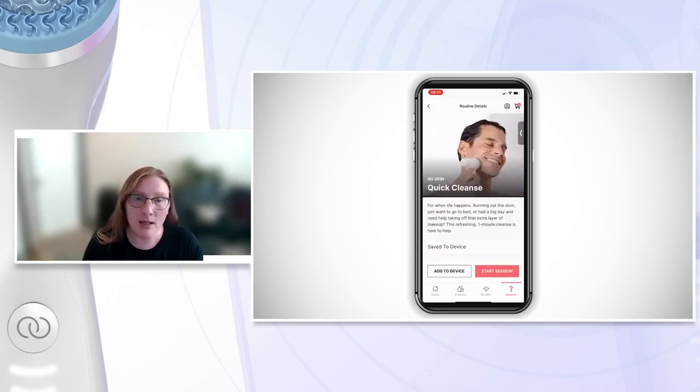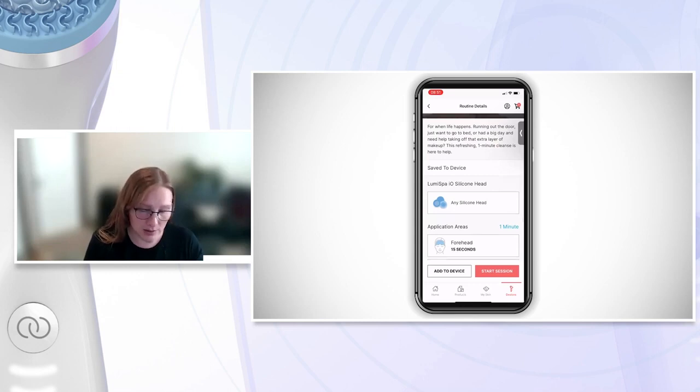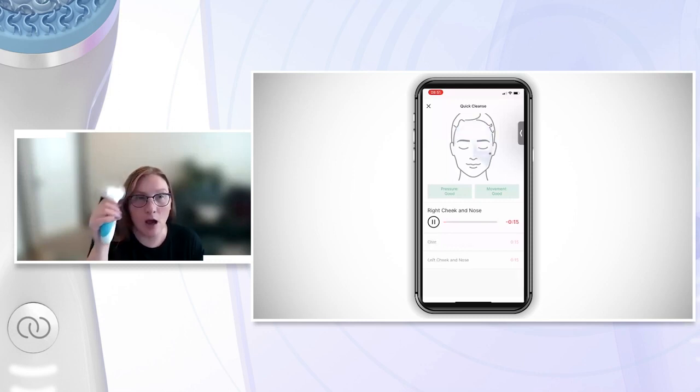I can go in there. It's going to give me some information. It's going to tell me the recommended silicone head to use, as well as the areas that it's going to cleanse. And if I wanted to, I can also go ahead and start the session directly from that. I don't know if you can hear that, but the device is running. It has the quadrant on the back, the LED lights showing up. It's also giving me some instruction on how to move the wand on my face. It also tells me when it's time to move to the next area.